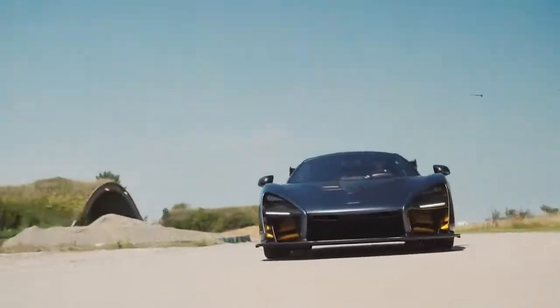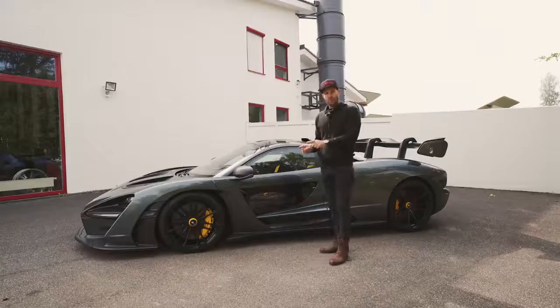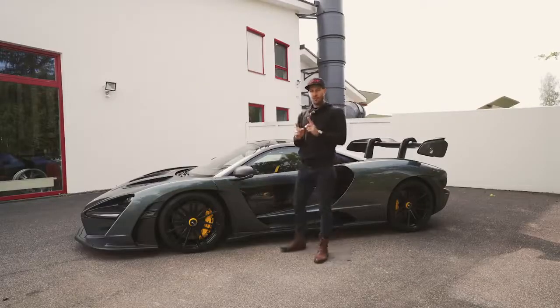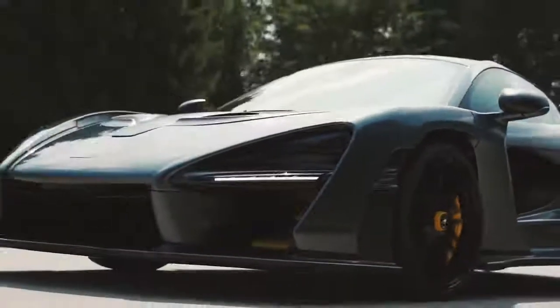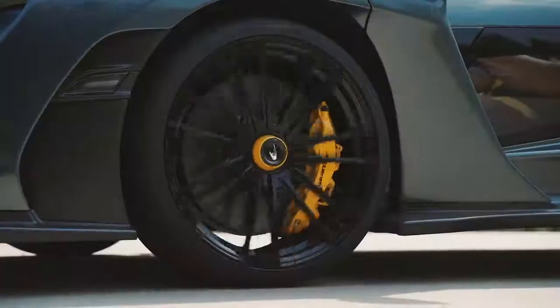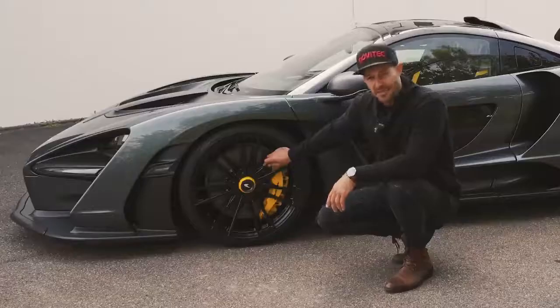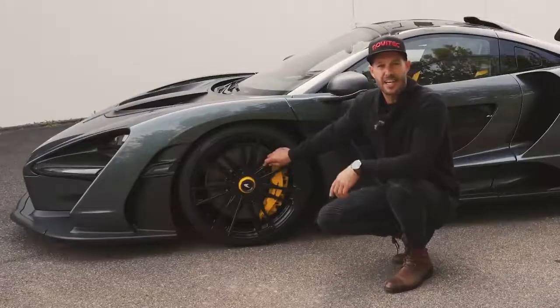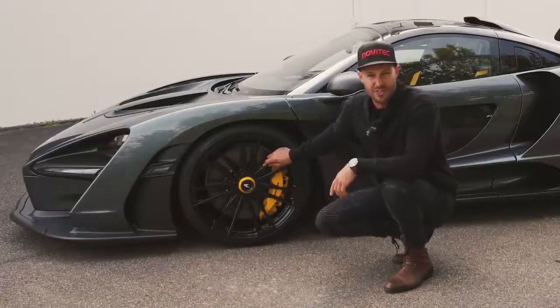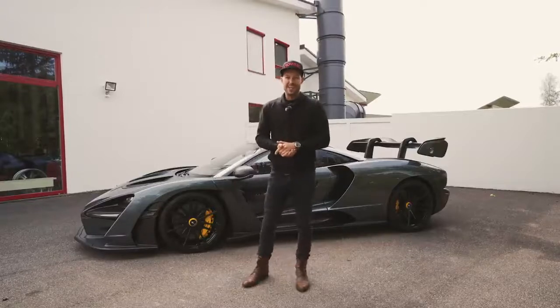Now at 200 kilometers per hour, the McLaren Senna covers the length of a football field in 1.8 seconds. Hit the brakes full force and it'll stop from 200 to zero in exactly the same distance. Now you can have these MC3 center locking rims for the Senna in 72 different colors and in a brushed or polished surface. Now you have to love the fact that McLaren as a brand is really, really bold.